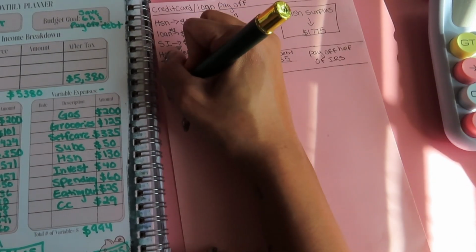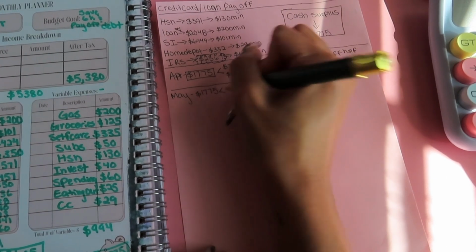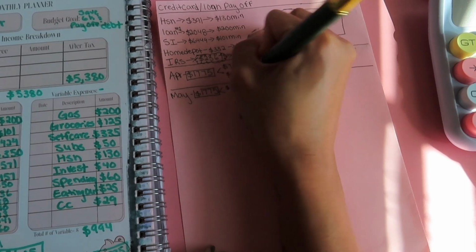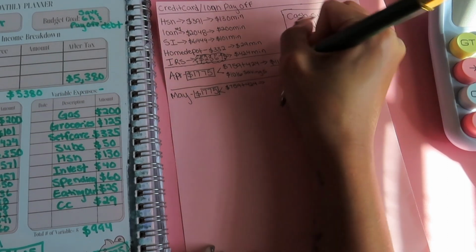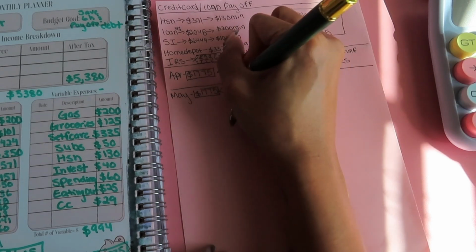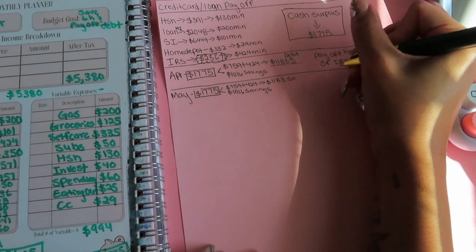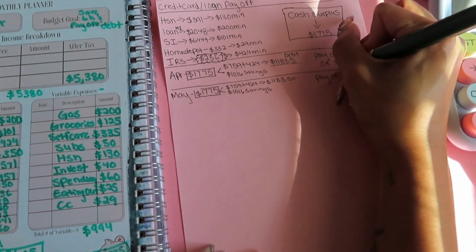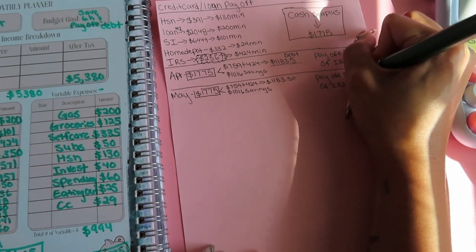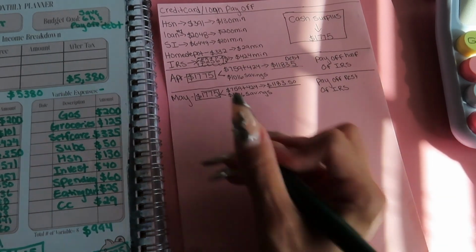So now starting May, we're going to do the same exact thing. Starting May, our cash surplus is going to be the same, $17.75. We're going to break this down again and we're going to put $759 of this plus $424 is going to be $11.83.50 or whatever. We'll just round up, you guys. And then $10.16 in our savings. And just like that, we'll pay off the rest of the IRS. So there goes the first half, and then there goes the second half of the IRS.